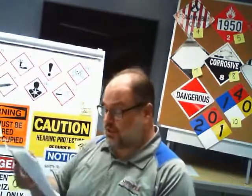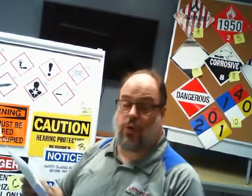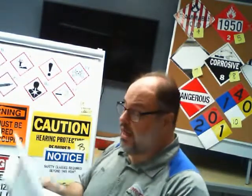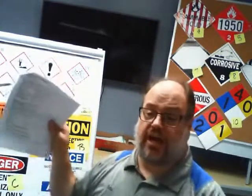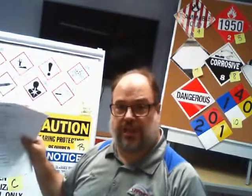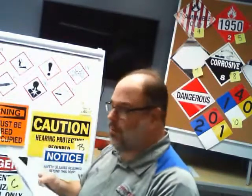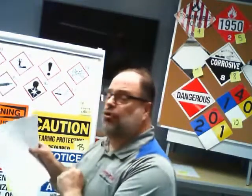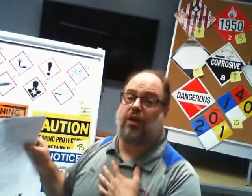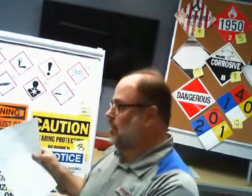Section 8, very important. This is one that I want you to know about. Section 8 tells us about exposure controls and personal protection. That is where you would go to find out, if I'm working with this chemical, what do I need to wear to protect myself? Section 8, very important. Write it down. Section 9, physical and chemical properties. That's the kind of information that I use when I'm doing a lot of our reporting on these chemicals.